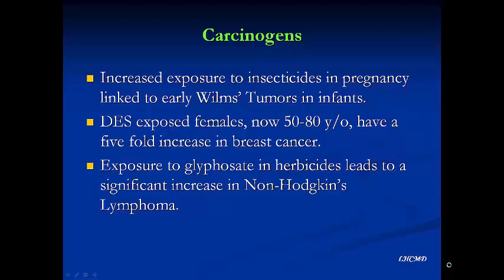One prime example is something called DES. It was given in the 1950s to stop preterm labor. And those little girls now, as a whole cohort, are 50 to 80. And they have a 5-fold increase in breast cancer due to a disruption that happened to them in utero.